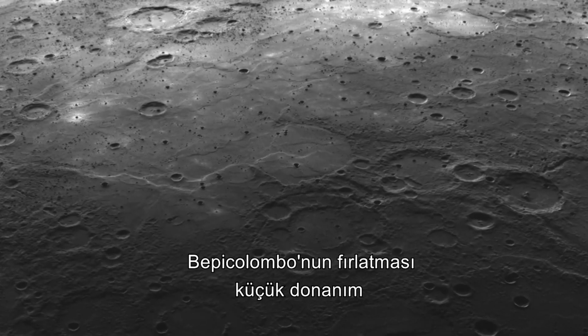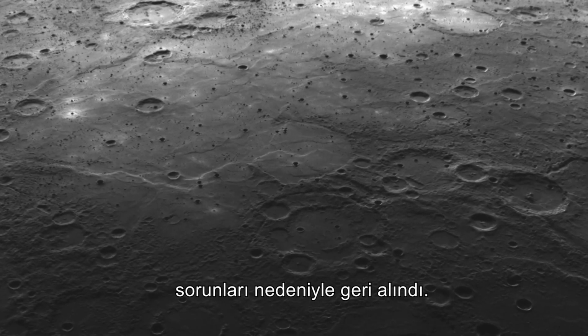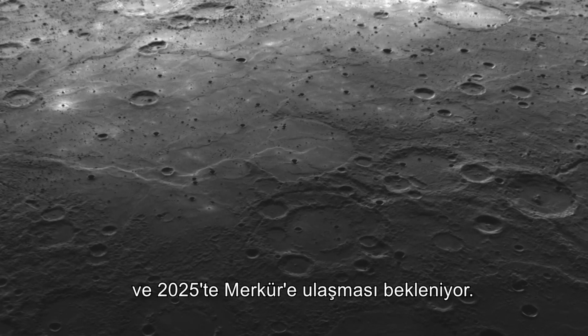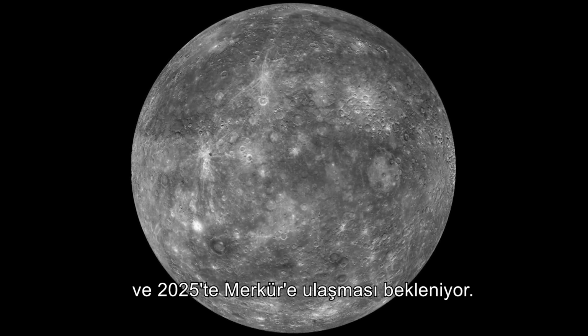Bepi Colombo's launch has been set back by minor hardware issues. Now scheduled for late 2018 launch, it is expected to reach Mercury in 2025.